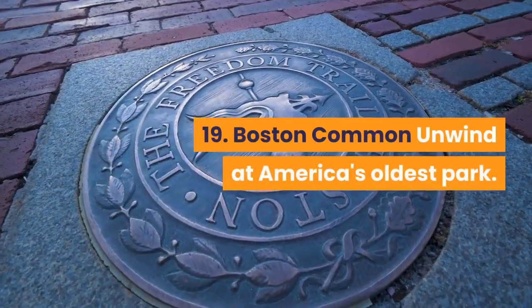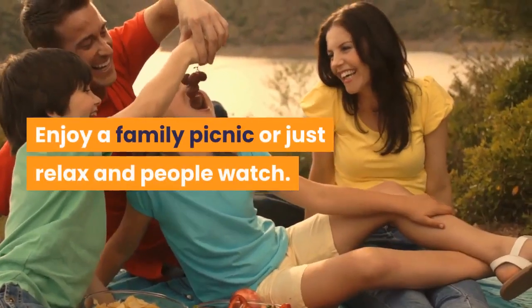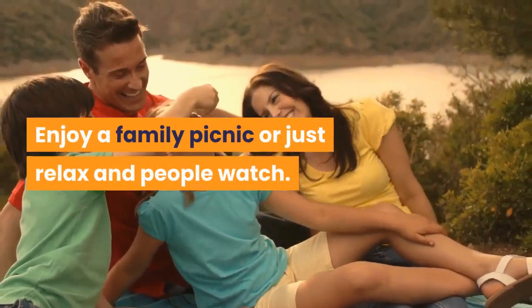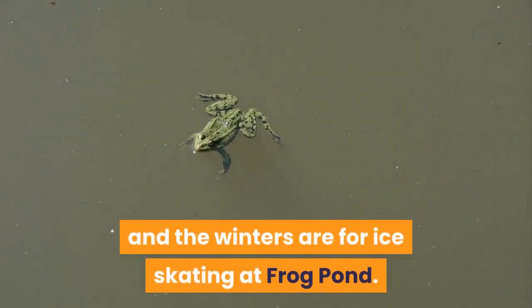19. Boston Common. Unwind at America's oldest park. Enjoy a family picnic or just relax and people watch. Summertime is for Shakespeare and the winters are for ice skating at Frog Pond.